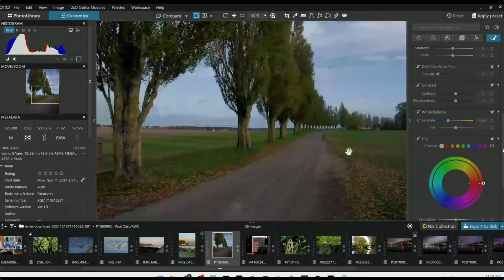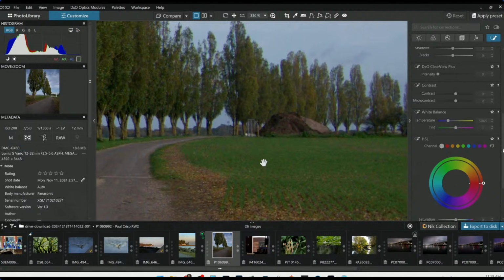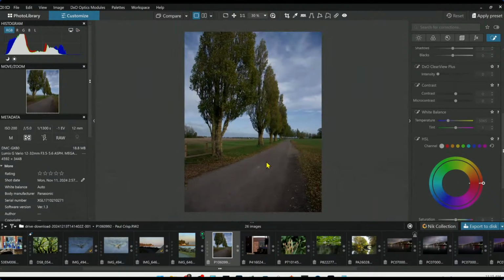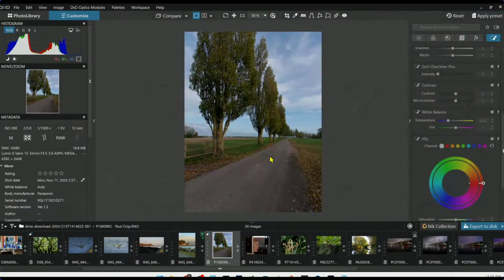Okay, I'm always looking for where this is leading to. So it's leading to a mound of dirt, but that's all right. And let me apply basic preset. I need to give this one a little bit of thought too. So this is a GX80 with a 12 to 32. Wow, nice little kit. It's kind of similar to the GR3, right? But with a zoom lens.